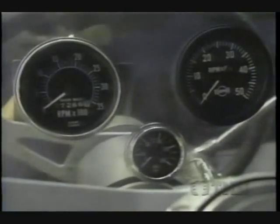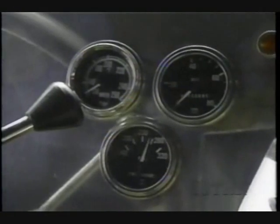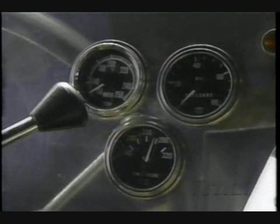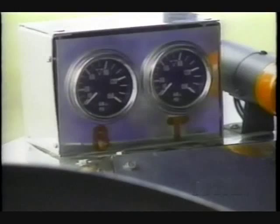But I want you to come up on the dash and look at all these gauges. They run 2 tachometers so they can monitor this engine. The water temperature is so critical, they have 3 gauges for that. Also, there's an air pressure gauge that sits right on top of all the other gauges that monitors the B bottom of the engine and the T top of the engine.